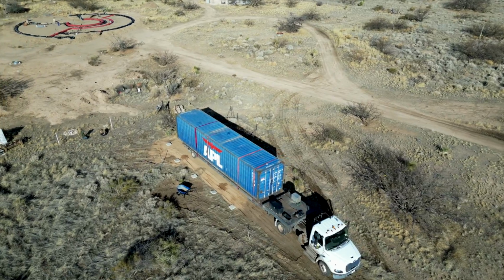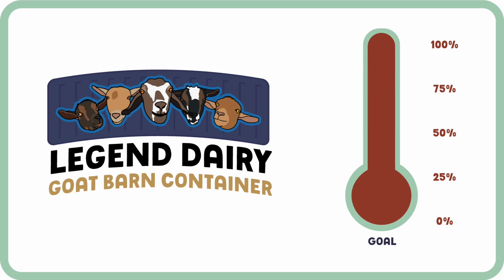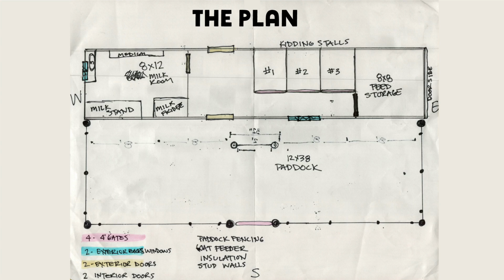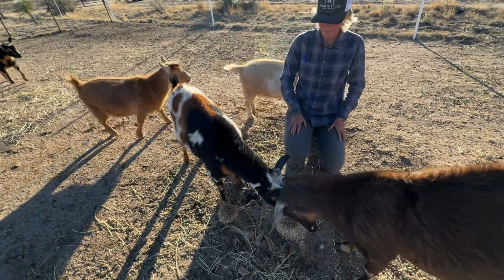The legendary goat barn container project is something new for us. It's been dreamed up by our daughter Adelaide, and it's being funded by you. We're converting a shipping container into a full-fledged goat barn with feed storage and a milking room, and we've been racing against the clock to finish before the kids are born.